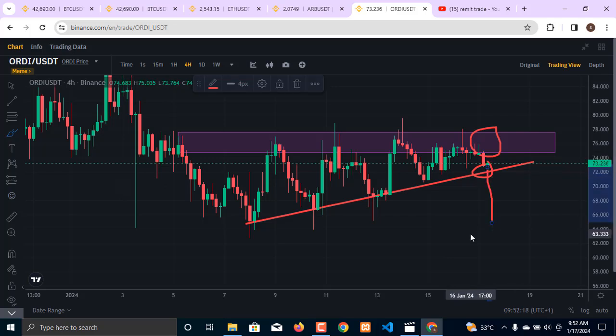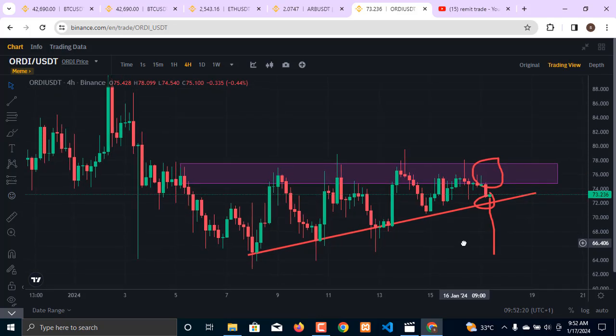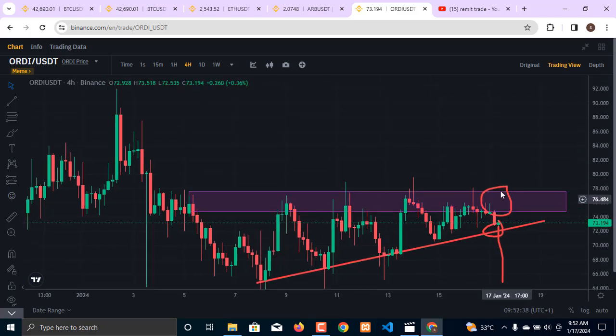And the target for this very analysis on this very chart is this very point right here. So a breakout here is going to send Ordi into the 65 and 62 dollars. So the 65 and 62 dollars is the target if we see a breakout on the support. And if we see a breakout on the resistance, expect the market to move into this very point of 86 and this very area of $88.